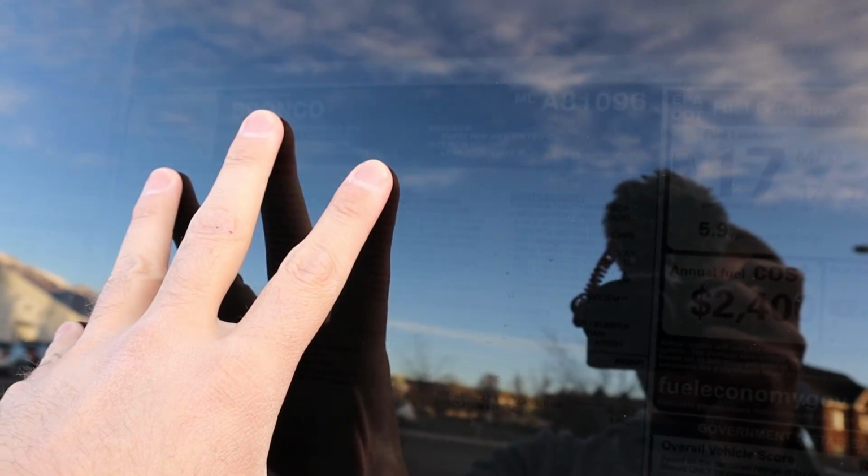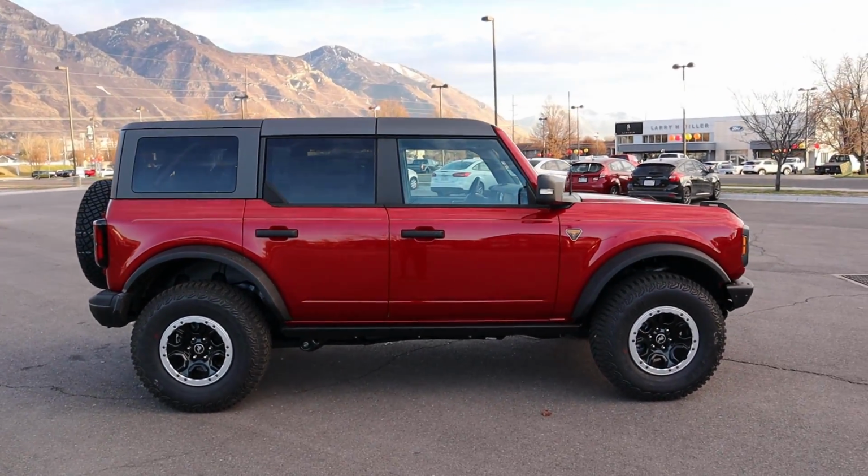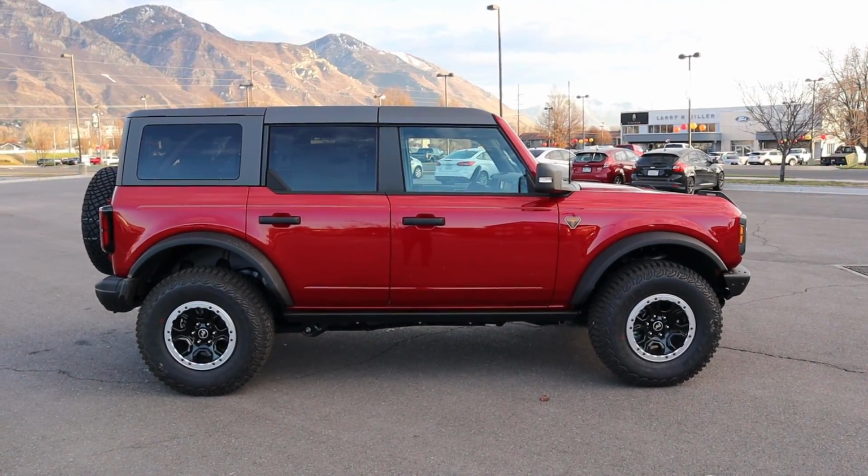So here's our window sticker on this Bronco. Sorry, there's a ton of glare, so you guys can't see anything. But anyways, total MSRP is $61,045 before any type of market adjustment. And let's take it out and see how it drives.